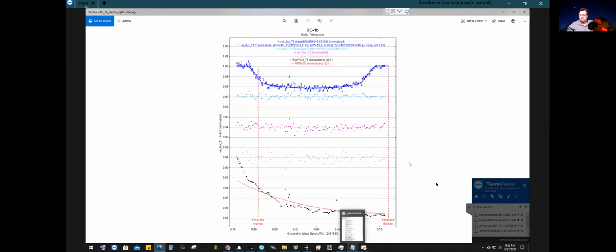We do have one final question, and this will close us out for the night. From Sarah Doan, apologies if I mispronounced your last name: is the difference of curve shape between the exoplanet and binary the time of the transit?